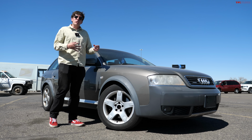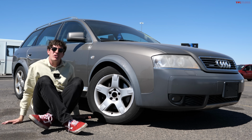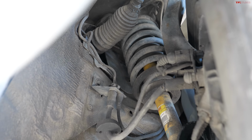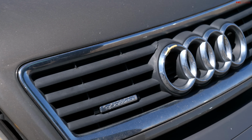So on all four corners of these Allroads from the factory, you'd find this big squishy looking bag, and I bet if I crawl underneath here, that squishy bag has been replaced by a sturdy coil. And sure enough, it has been. So this car is no longer on the air suspension, which is very common nowadays.